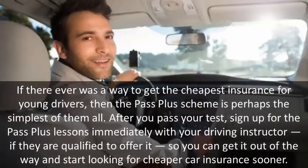If there ever was a way to get the cheapest insurance for young drivers, then the Pass Plus scheme is perhaps the simplest of them all. After you pass your test, sign up for the Pass Plus lessons immediately with your driving instructor, if they are qualified to offer it, so you can get it out of the way and start looking for cheaper car insurance sooner.